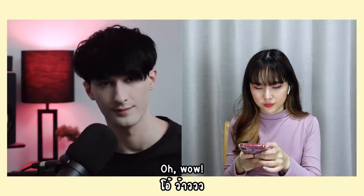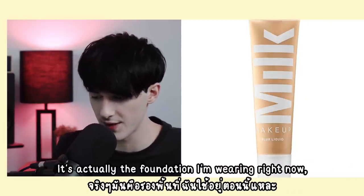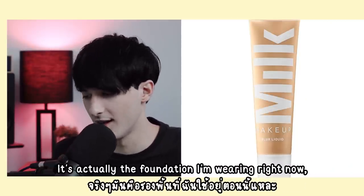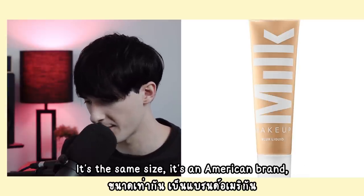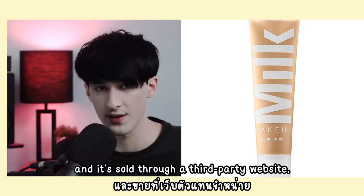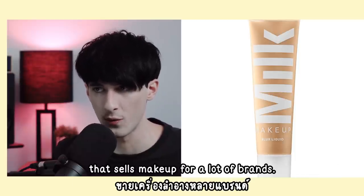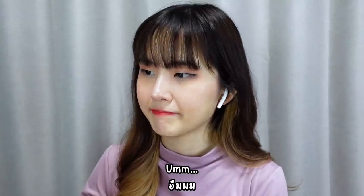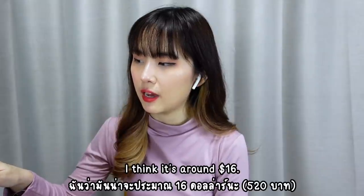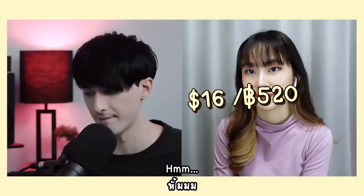Oh, wow. Yeah. The next one I have is an American brand called Milk. It's actually the foundation I'm wearing right now, and that's the reason I wanted to use it. It is the same size. It's an American brand and it is sold through a third-party website. So they have it in stores too, but it's being sold by a company that sells makeup for a lot of brands. I think it's around $16. Hmm, I wish.